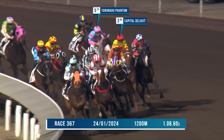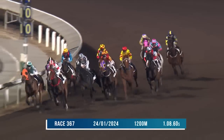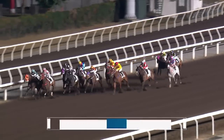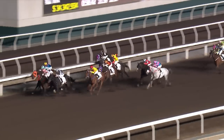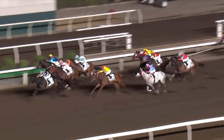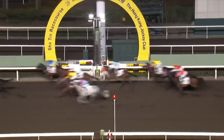After Harry Paul, we move on now to some replays featuring Capital Delight and also Toronado Phantom, both coming back to Happy Valley, a course that both of them have raced well at. They have. Toronado Phantom's a very versatile horse, but I just wonder if he's had his win. He did win 3 starts ago, and his 2 runs haven't been too bad after that, but you can see him just running on the grey. But a nice run here, I thought, from Capital Delight. He's a winner at Happy Valley in the past, and I thought he ran on really strongly here, so it was a nice run from him. It's a good ride for Karis Teeton. Capital Delight out of our first replay.